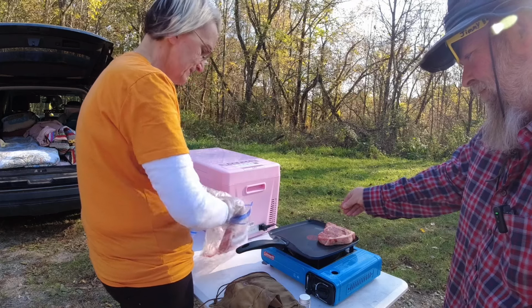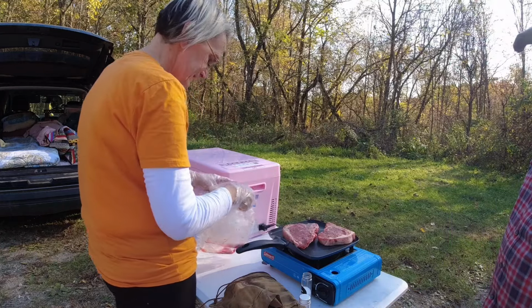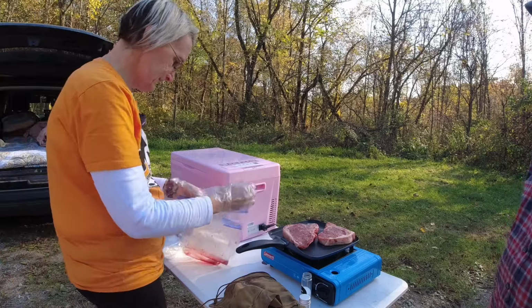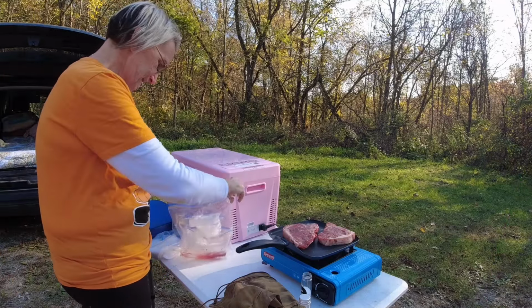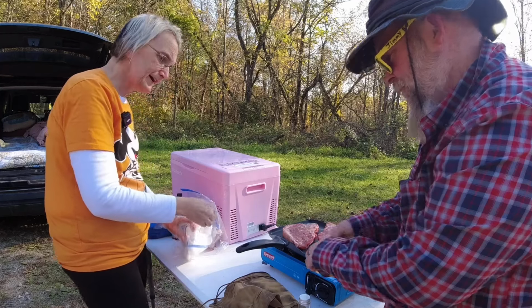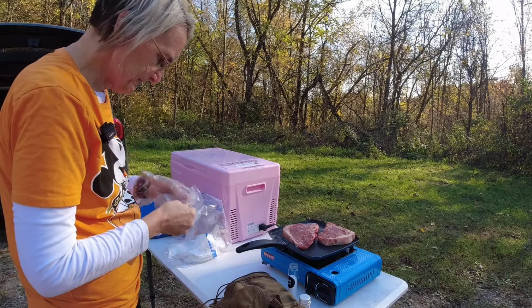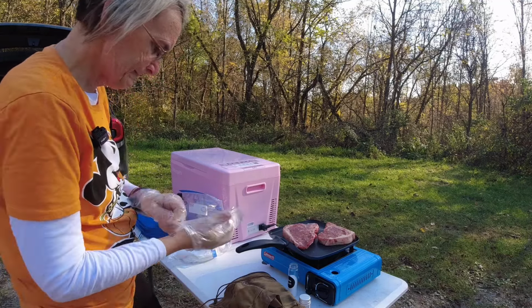Well, your hands are probably dirty. No, my hands are clean. They are not. We'll save that bag for the coyotes to come in later on tonight. Hey, don't do that. She's gotta get it. Look at those steaks. Did you put these on medium and not high? Yeah, I gotta turn them down. Yeah, turn them down. Perfect.